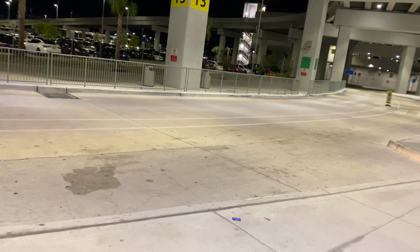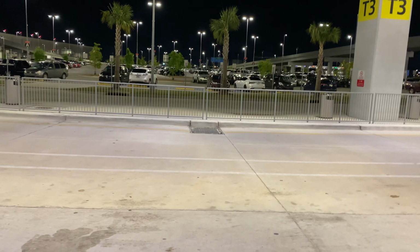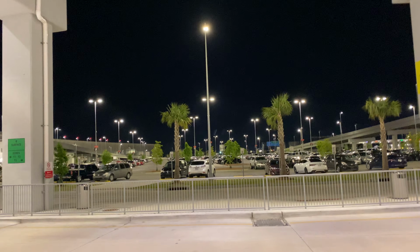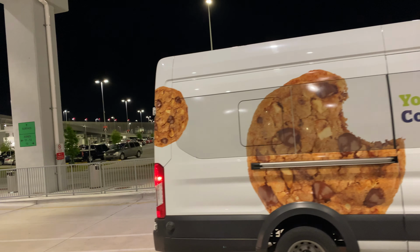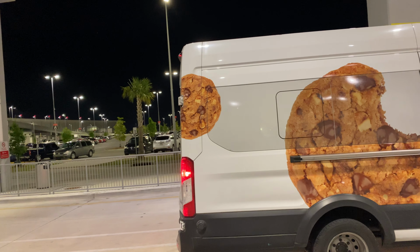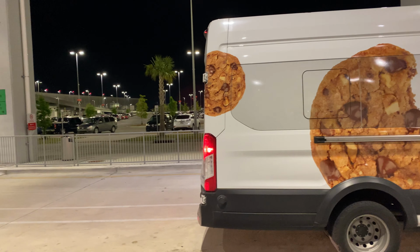Because I remember the first time flying out of New Orleans international airport after a while, right? After many years, it was this DoubleTree Hotel. Right, that's not my ride. Just gotta make sure I'm in the right place. I think I'm in the right place. Pretty sure.